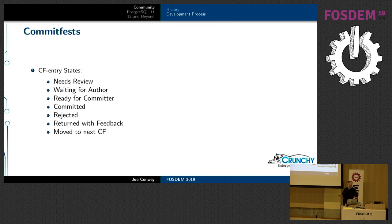Once it gets committed, obviously, it gets marked as committed. We do have patches that get rejected. For a variety of reasons, sometimes the author submits a patch and then kind of disappears, and we have feedback and they don't address it. Sometimes we end up marking them as returned with feedback because no one else wants to pick up a patch and finish it. And we can also have them get moved to the next commit fest.